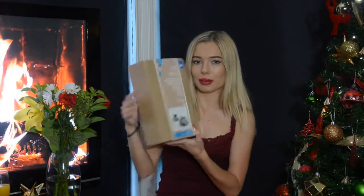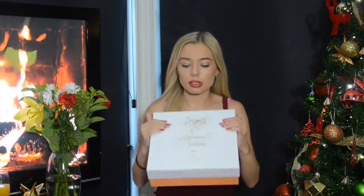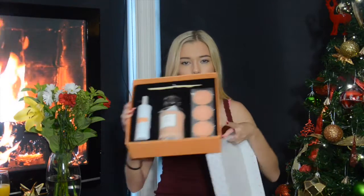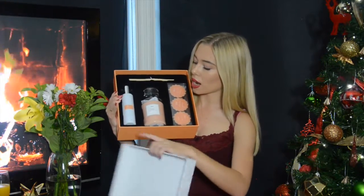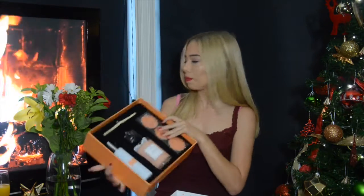You make your own plant pot and then you put a plant or a candle in it. A gift set. These are amazing if you want to give these to someone. This is from a place called Dusk. They do candle sets. So I've got a candle, a room spray, diffuser, candle, and candle melts as well.